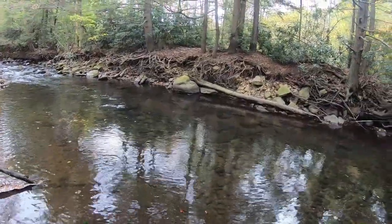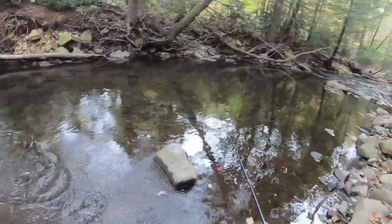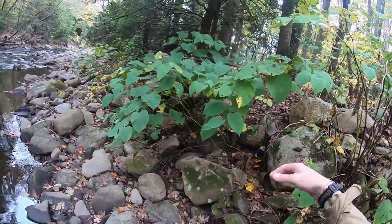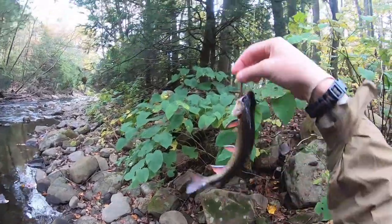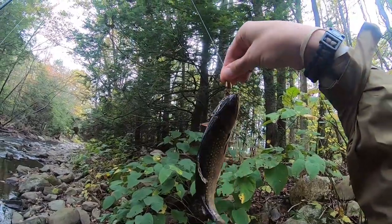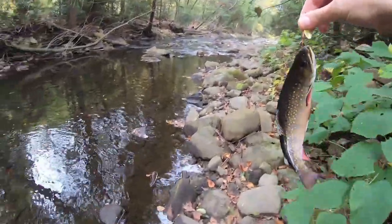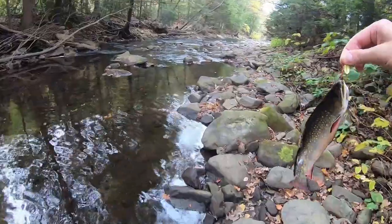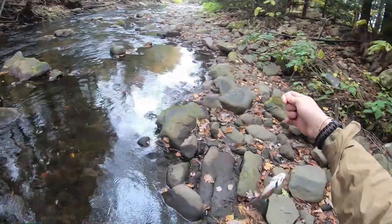Oh, got him. Oh, nice brookie, dang. Got him. Dang, real nice. Wow. Really nice for the first brook trout of the day. Dang, look at that guy. Holy crap, he's thick. He's a plumpy. Holy crap. You gotta see this guy in my hands. He is really thick. He's only probably about eight or 9 inches long. Man, he is plump.